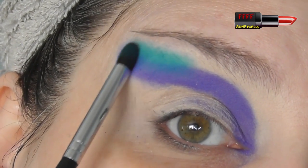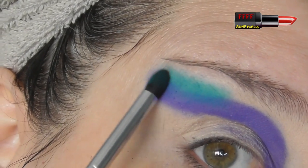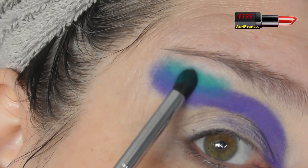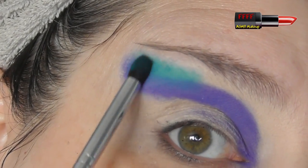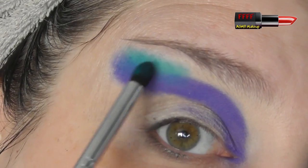This really is a stunning colour. I'm going much higher towards my brow than I normally do, but this is a more editorial look that I'm doing. Although, to be honest, I'm going to wear this when I go to mother-in-law's later.